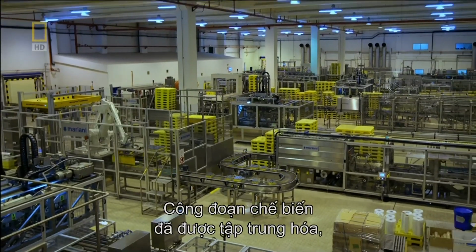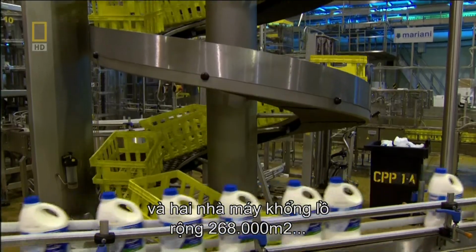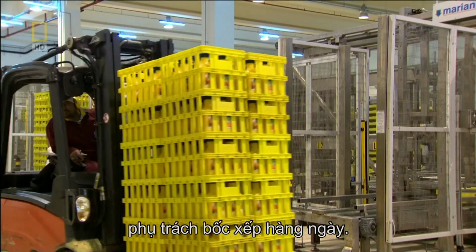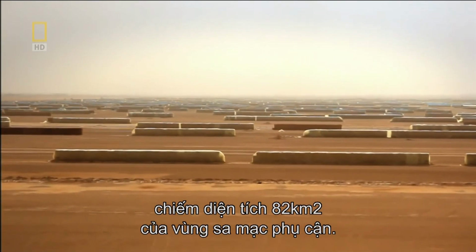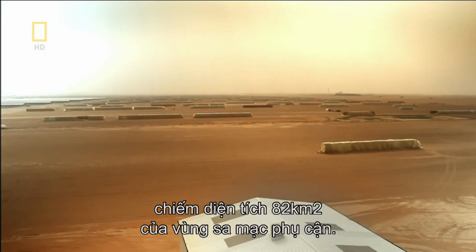Now the processing operation has been centralized, and two massive 268,000 square meter factories shoulder the daily load. And feeding into those two factories is milk from 6 super farms, covering over 82 square kilometers of the surrounding desert.